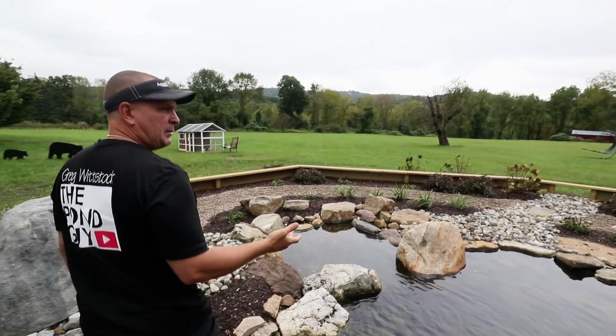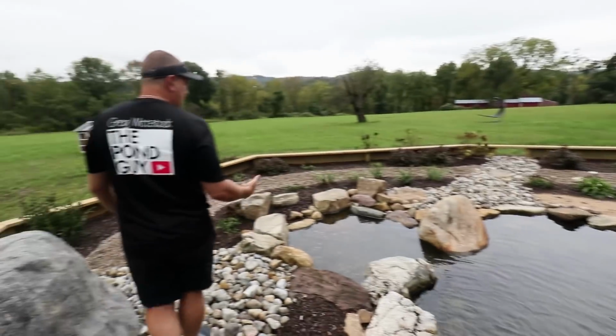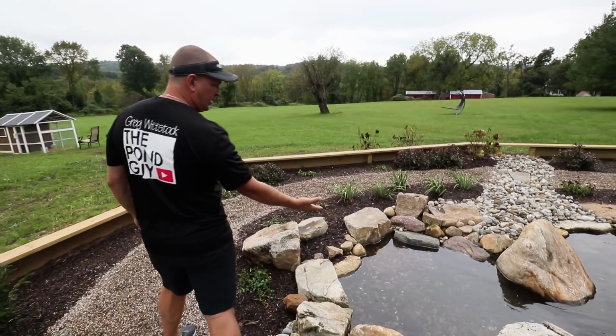How old is this pond? This has got to be pretty new. It's about 1.5 years old. Yeah, okay, so I can see this. You actually built a skim cove in here. You want to talk a little bit about this?